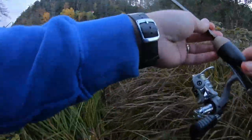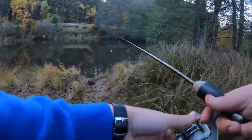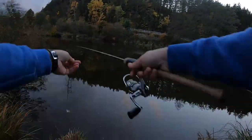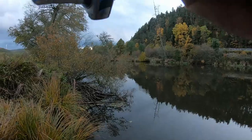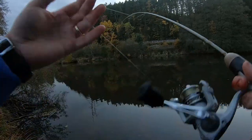Here's an interesting little path. Let's see where this goes. Ooh. Okay. This looks interesting. There goes the last bucktail, boys.